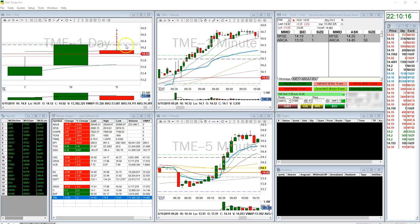So if you look up here on my daily chart, we have this level around $14.10, which is the 20 moving average on the daily. As TME pre-market starts to come back up to this $14 level, what I'm really interested in is $14.10. What's it going to do around this level? Are we rejecting off of this level today and going to come back down, or are we looking to make some kind of a push? What's really going to happen with this?